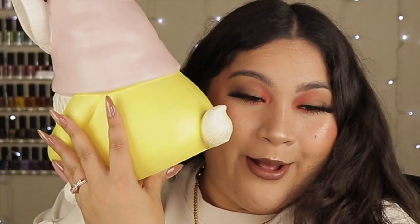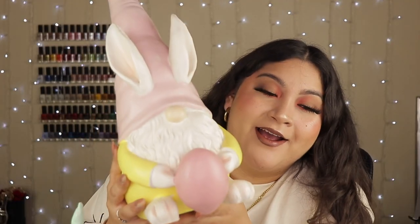Maybe. And then for the door, the entryway, I have this bad boy right here. He's a little bunny. Look at his tail. Look at his little booty. Oh my gosh. And he's holding a big egg. Oh, this is gonna look so freaking cute in the doorway for people to see. When my family and my friends see this, they're gonna be like, she has a freaking gnome.